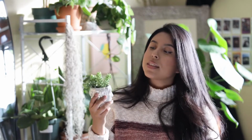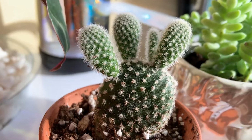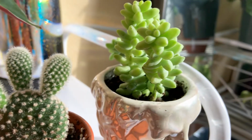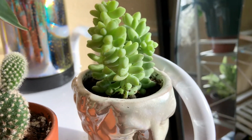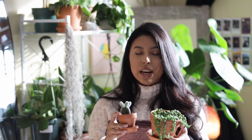Since this donkey tail has very thick leaves, it does hold on to water a lot more than other ones that have thinner leaves. And that goes for any type of succulent or cacti, such as this string of pearls and this little cacti as well. I feel like this plant has definitely benefited from the high light that I'm giving it. The growth is growing very, very fast. I do recommend any type of succulent or cacti if you have high light in a window that has direct sunlight, because they will do very well in that.